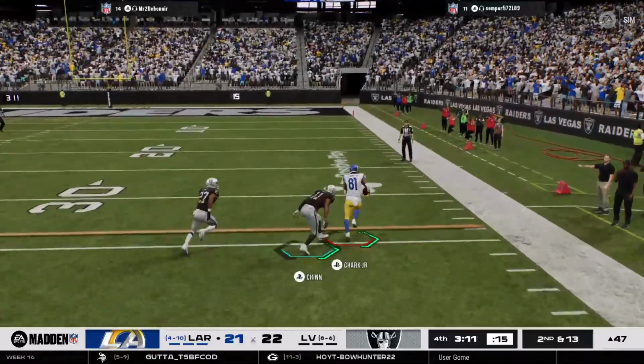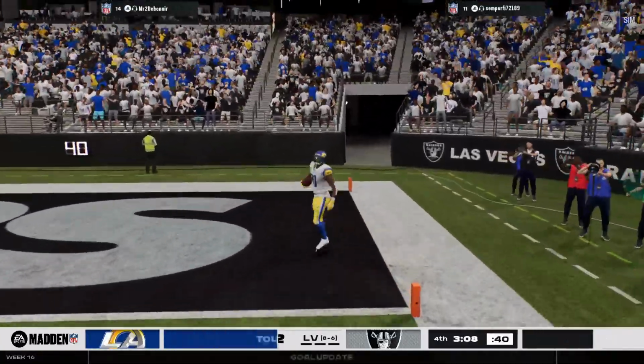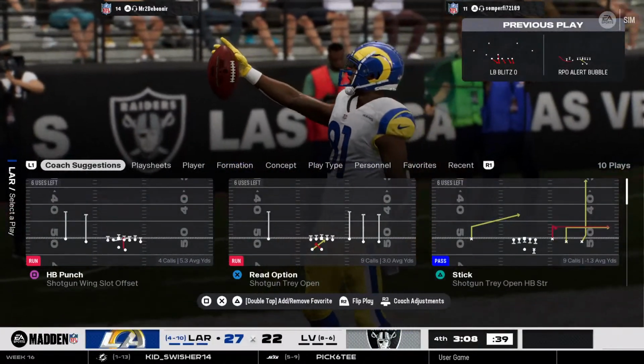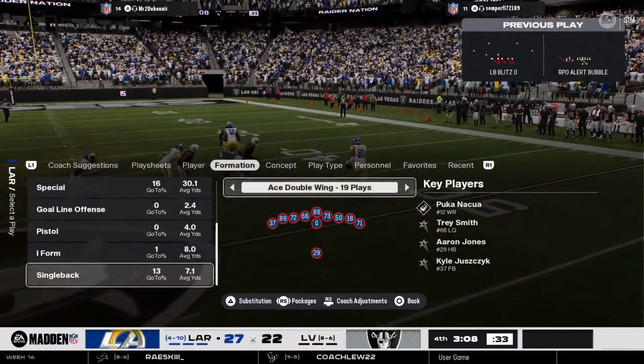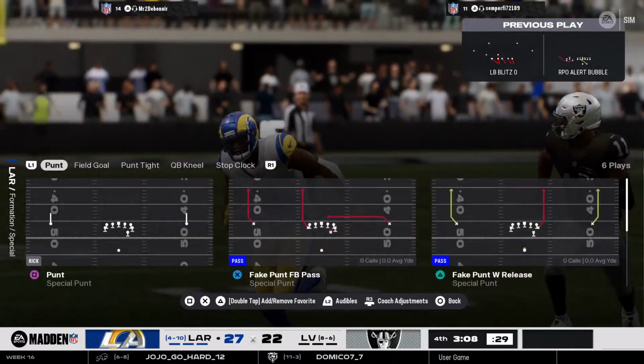A quick throw complete to Chark. The 25, touchdown, LA. DJ Chark, his 3rd touchdown of the game, number 9 on the season. And the Rams answer back with a touchdown of their own to take a 4th quarter lead.